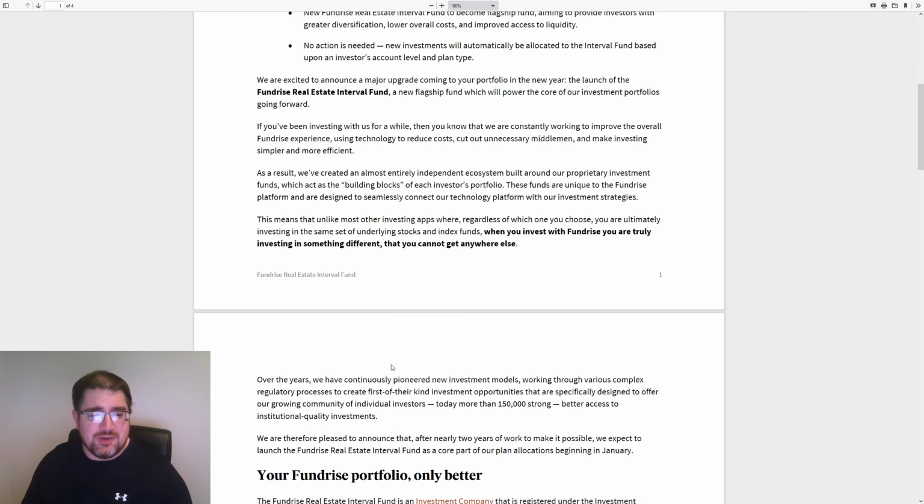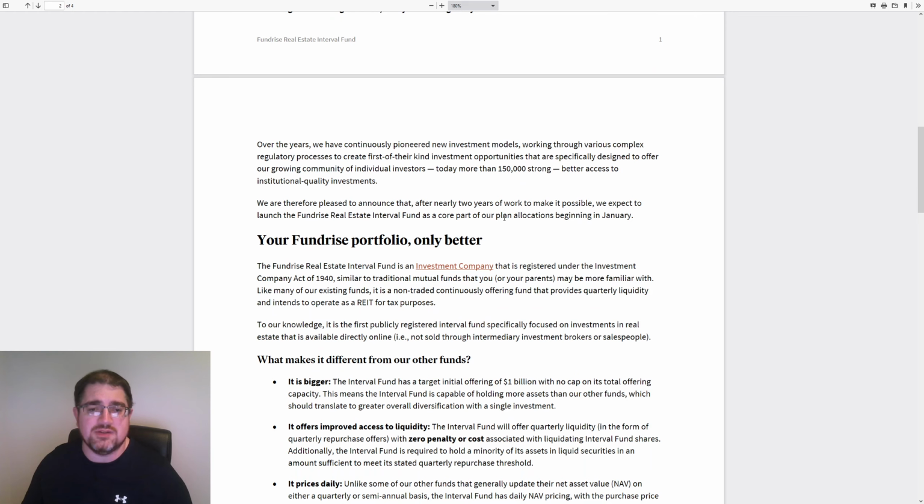So, over the years, we've continuously pioneered new investment models, working through various complex regulatory processes to create first-of-their-kind investment opportunities that are specifically designed to offer our growing community of individual investors, which today, again, December, is more than 150,000 strong, better access to institutional quality investments. We are therefore pleased to announce that after nearly 2 years of work to make it possible, we expect to launch the Fundrise Real Estate Interval Fund as a core part of our plan allocations beginning in January.